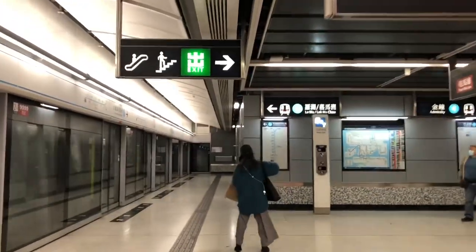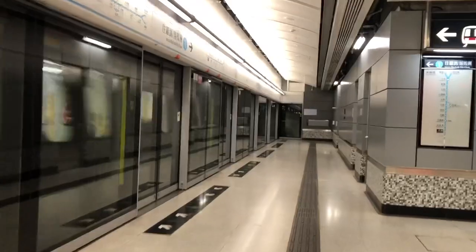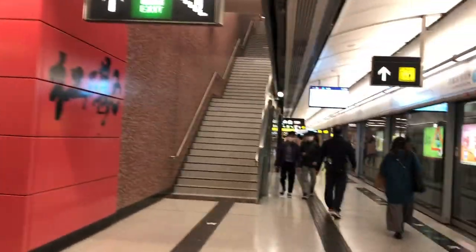Well, here's the underground platform for the Tuen Ma Line. Not Tuen Ma Line, East Rail Line. It has to be underground for the East Rail Line because this side needs to cross the harbour, so of course it needs to be underground.